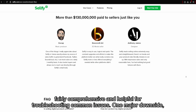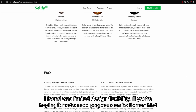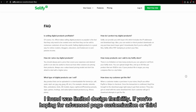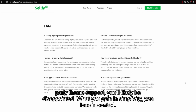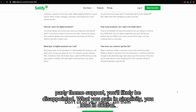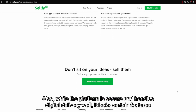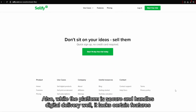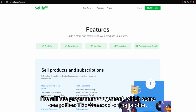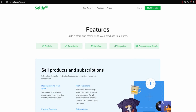One major downside I found was limited design flexibility. If you're hoping for advanced page customization or third-party theme support, you'll likely be disappointed. What you gain in simplicity, you lose in control. Also, while the platform is secure and handles digital delivery well, it lacks certain features, like affiliate program management, which some competitors, like Gumroad or Podia, offer.